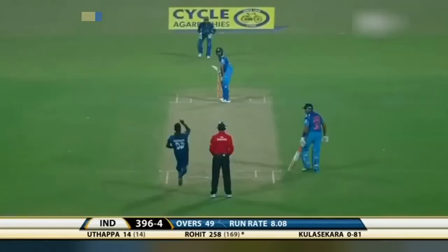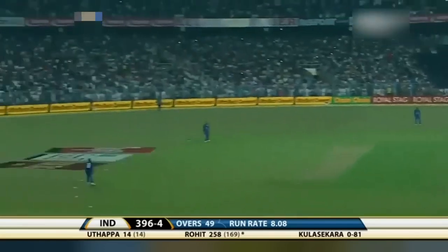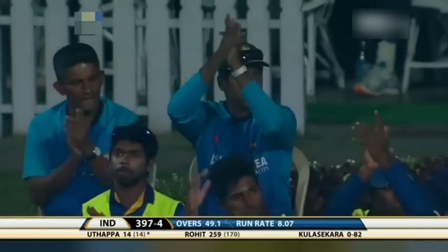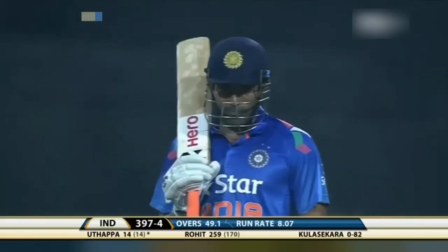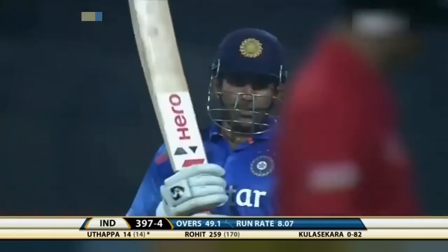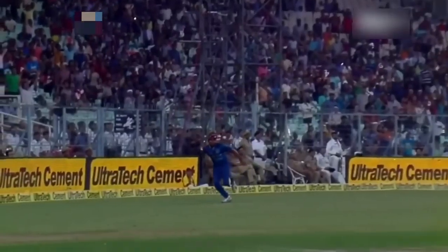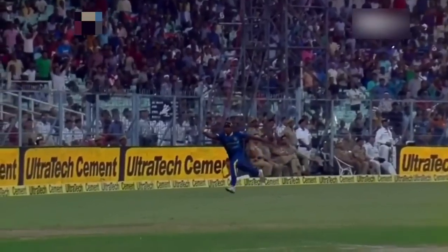Kulasekara for the last over. Oh, well fielded. Very well fielded. Kushal Perera has been giving it everything. He's been by far the best fielder in the Sri Lankan team. Look at that effort. It's a very good effort.